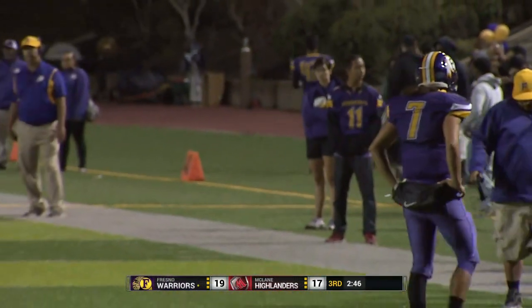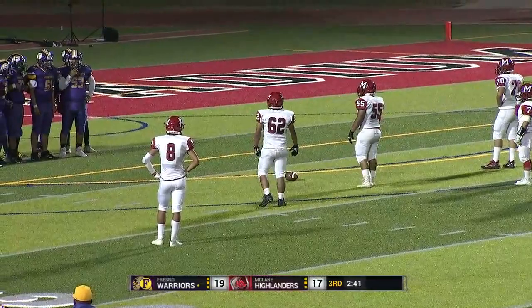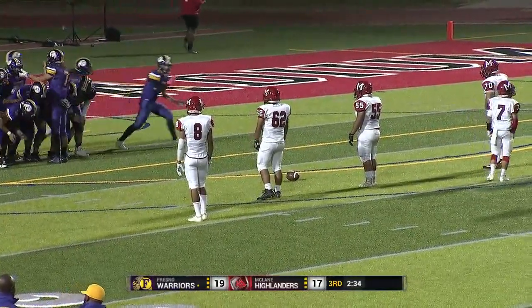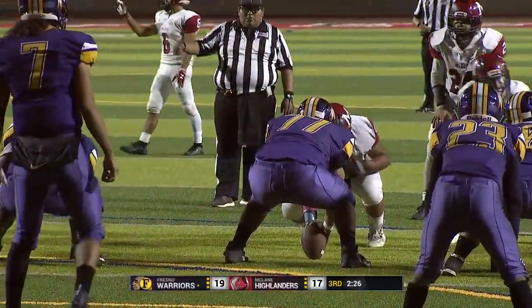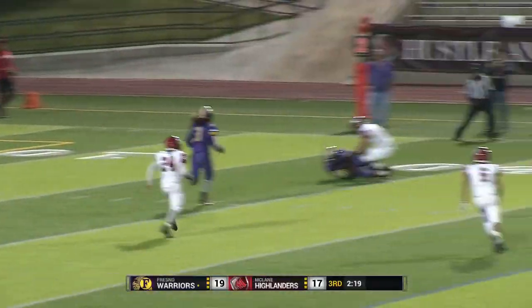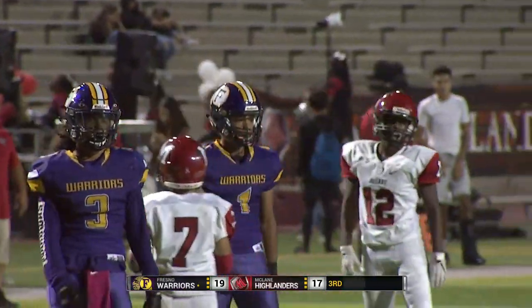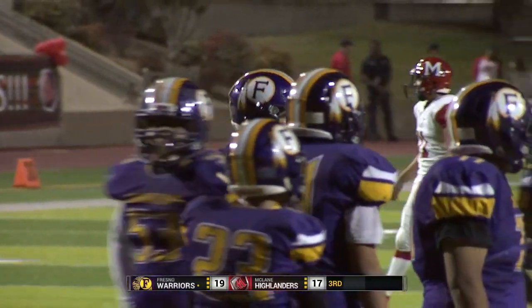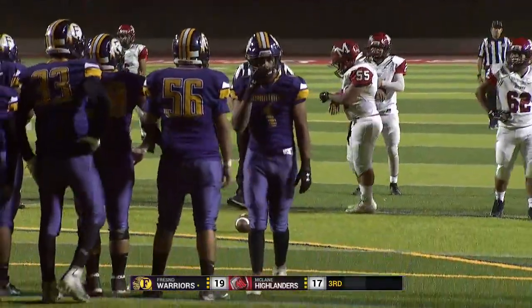Now the ball's going to be placed at about the 13-yard line. Like 2.5 minutes left in this third quarter. Warriors now with a 2nd and 18. Nahara fires, and it is incomplete. Bounced from the turf in front of his receiver. 3rd down. It's going to be a big stop for the Highlanders. Now the Warriors have made a couple of big conversions on 3rd and long tonight.